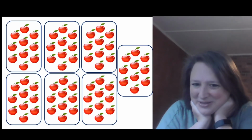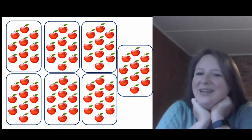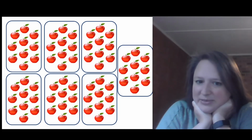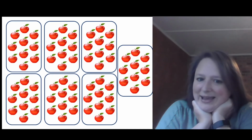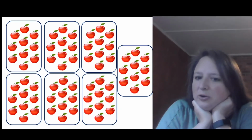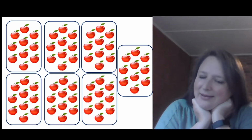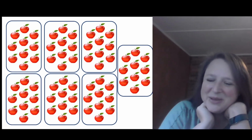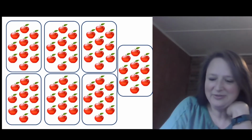How many apples on the page? That's right. There's 70 because we didn't count any 2 times. We didn't leave any out. And we could count by groups of 10 because they were in 10 bunches of 10 apples. All right, we have one more slide to do together today, boys and girls.